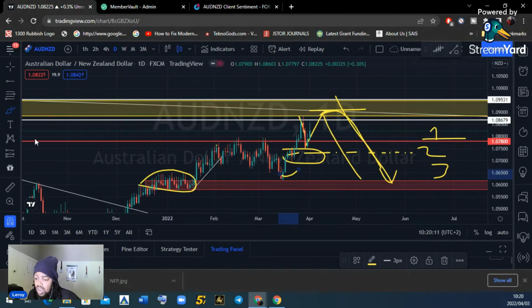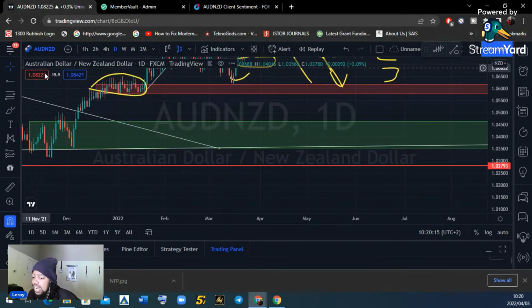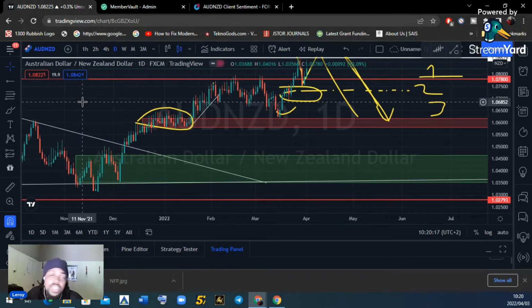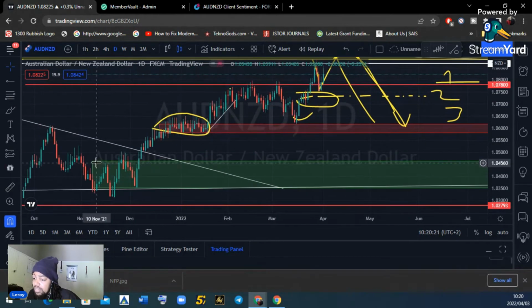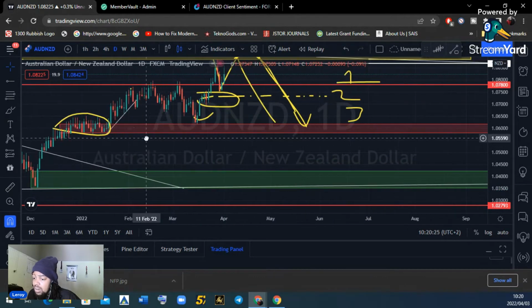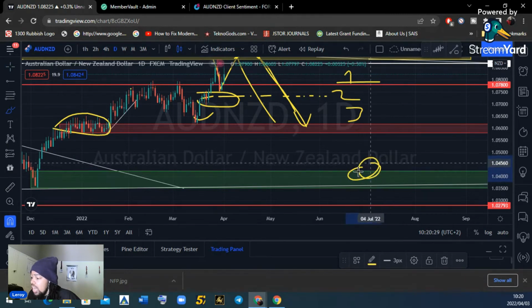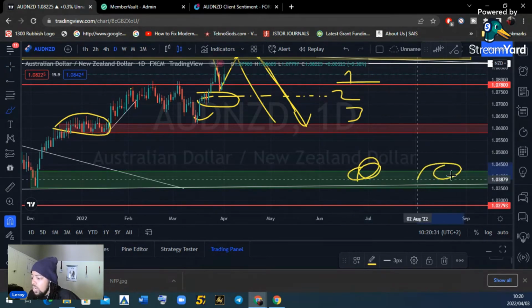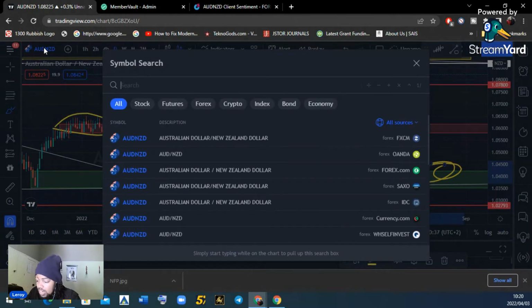It is my heart of hearts that sometime in April, if NZD is going to outperform AUD and all that stuff happens, I get a reaction somewhere here. I'd love to take a fresh trade somewhere here. This will be my swing buy trade in AUDUSD. I don't know when it's going to happen, but I know I'll be waiting down here. AUDNZD done. Let's move on.